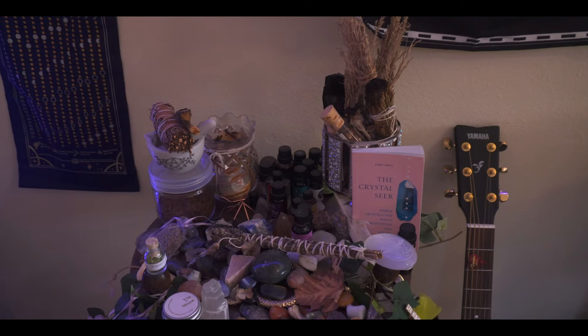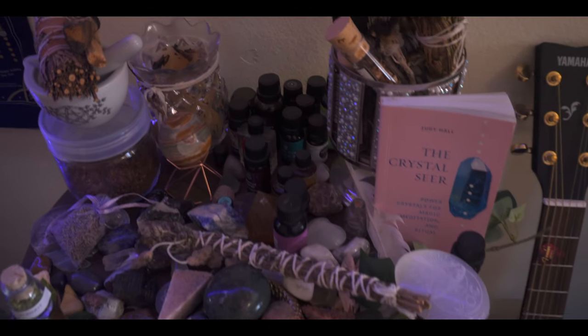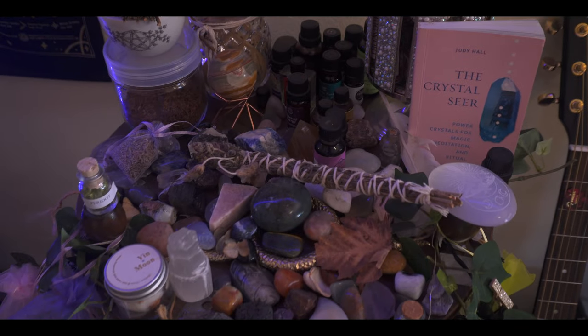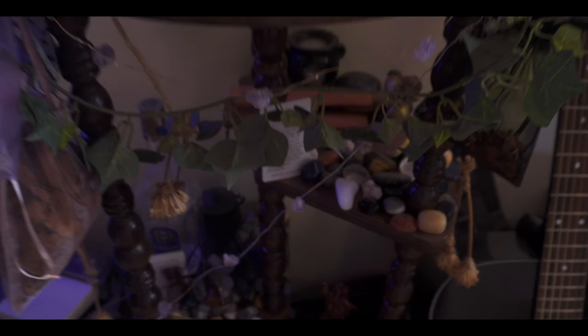Now I'm gonna do a whole video on my crystal collection, but I did want to show it because it is a part of my altar. It used to be super organized. I've got my essential oils there and stuff. And it used to be so organized by color. It is no longer.